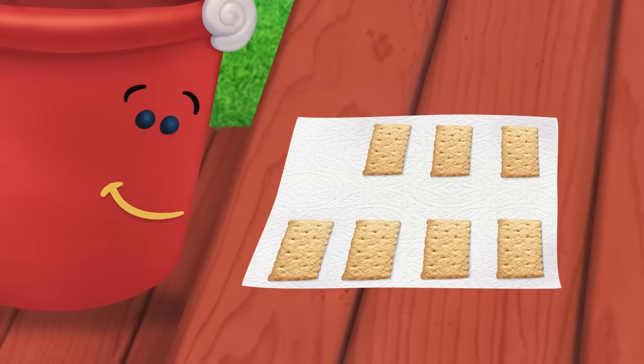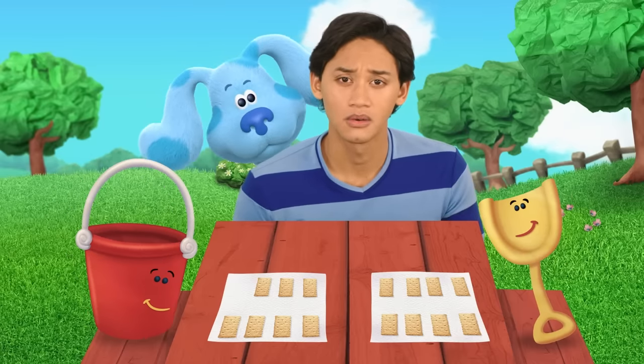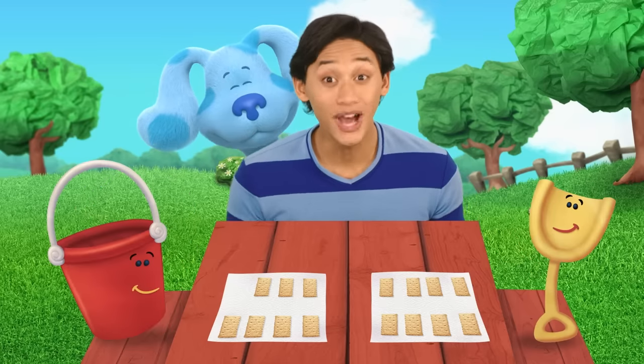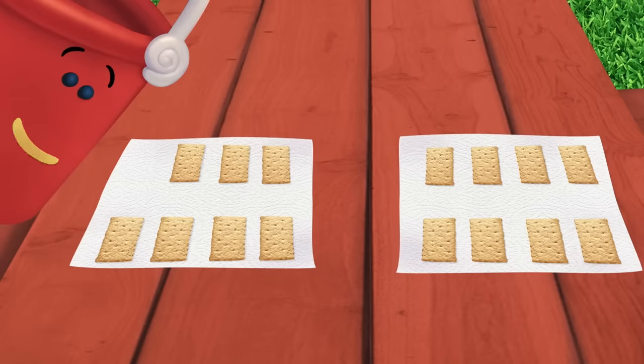1, 2, 3, 4, 5, 6, 7. So how many is that? 7! 7! Right! Hey, good counting. So how many graham crackers do we have all together to bring to the picnic?